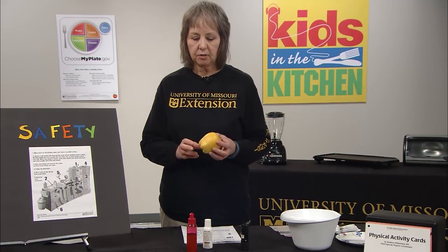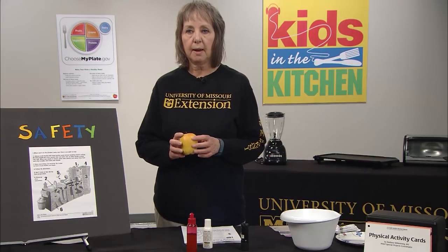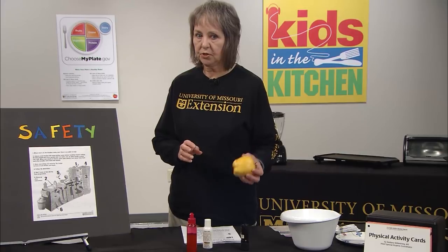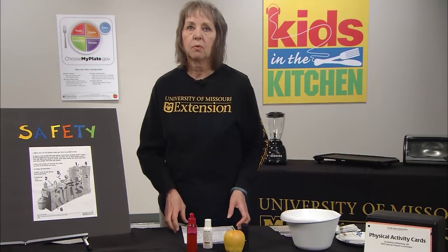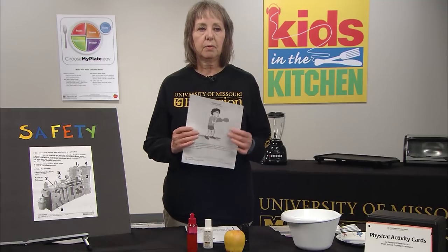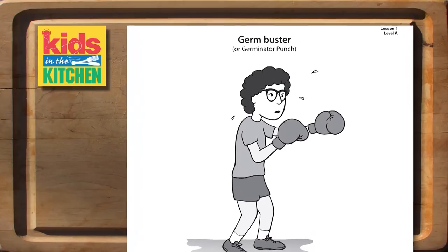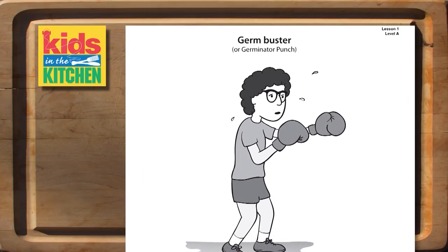So the only way that you can get rid of the germs on the apple is to what, kids? And the kids would tell me, we need to wash the apple. And we just use regular water. Then I would move into a physical activity, and we would use the Germ Buster exercise. And this exercise goes along with the theme of germs.